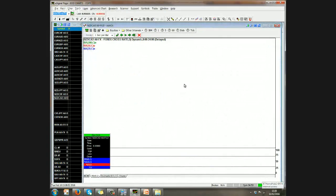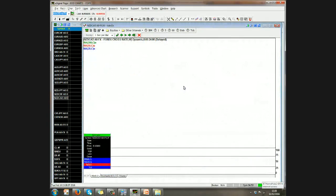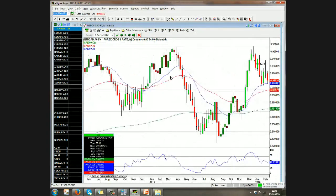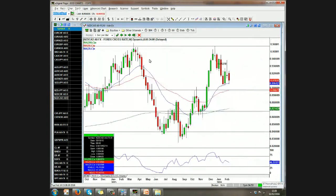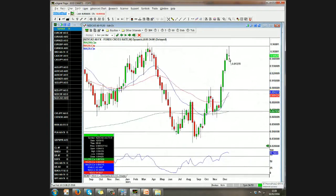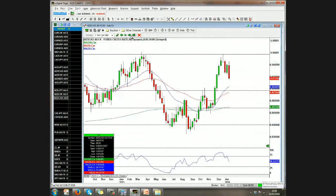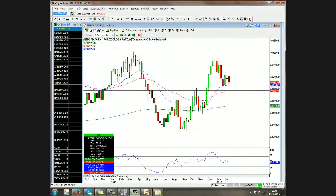Okay, so just waiting for this to load. This is New Zealand CAD. This is the trade we're in on the weekly towards the beginning of the year. You can see here that this was a bearish pin bar reversal, and we took the break of the low here, stop loss above the high. And then we had this. Been making lower highs and lower lows ever since.